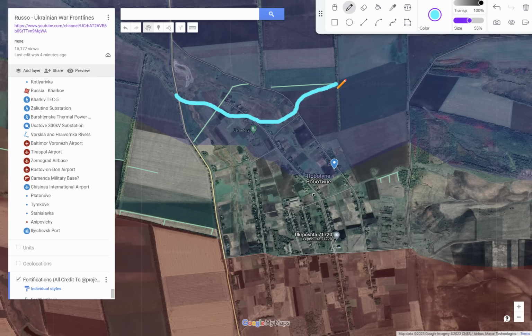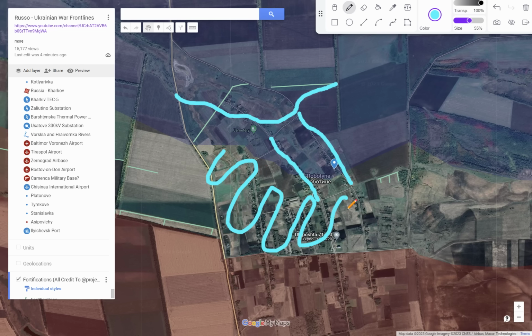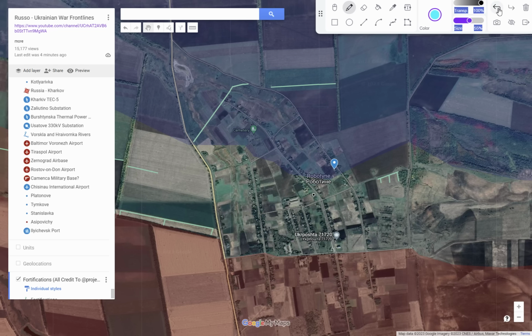Now they've been able to push deeper, advancing through a cemetery, advancing through some of the blocks that enter the center of the village. The center of the village is still a gray zone with the Russians still occupying the southern part of the village, but the Ukrainians are sending more and more forces into the village and they're increasing the intensity of their attacks. Their attacks are coming in from two main vectors.